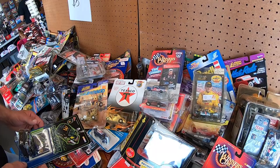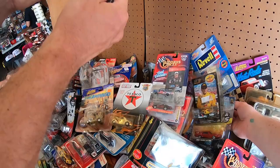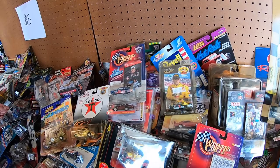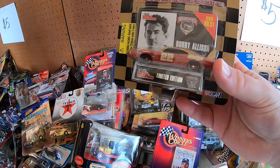There we go. Danica Patrick with the SS. Oh, wow. That's interesting. That looks like a test car almost. It came with the boxes. Yeah, I like those. Those are so cool when they did those. That was done by a different company, though, but still, those are nice. Then here we go, a Dodge Daytona. Bobby Allison, those are cool. It'd be neat to have that whole collection.